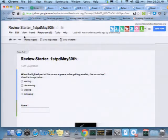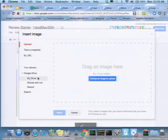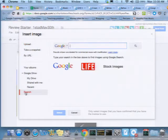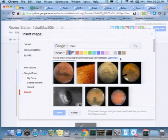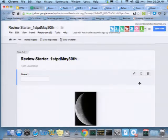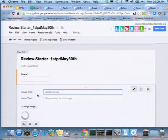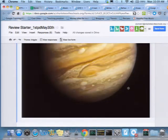It's nice because you can upload it, you can grab it from Drive. I just want to search it, so it opens up that nice image search, and maybe I'm going to search for Mars. Notice they are labeled for commercial reuse and modification. And then I'm just going to click here and say select. And it's going to come in quite large. It gives me the opportunity to add my image.